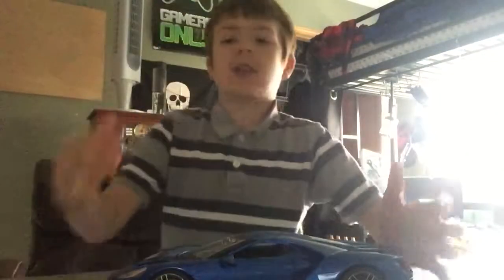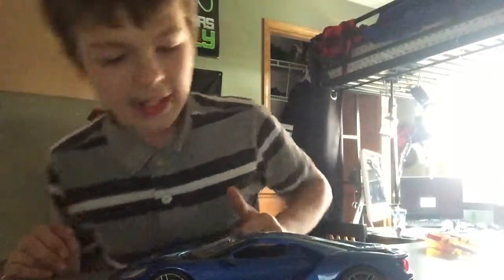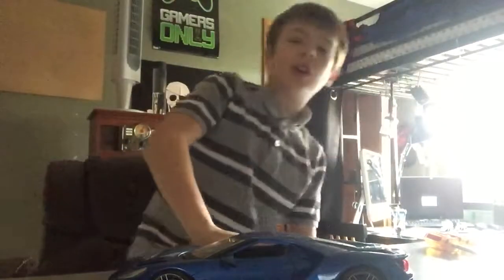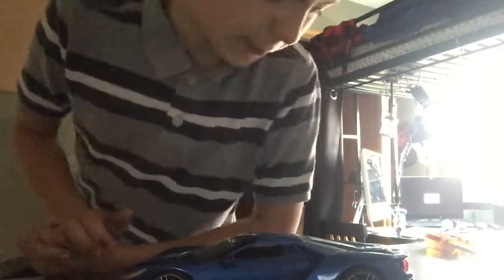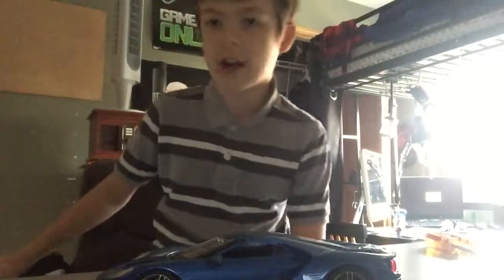So I'm going to be taking out the seats, the dashboard probably. I don't know if I'm going to take out the hood, but I'm probably going to take out, no, I can't take out the trunk. I'm going to take out the seats. I'm going to take out the engine in the back. I'm going to take out that stuff so I can have more room to put different kinds of electronics. So, let's flip it over.